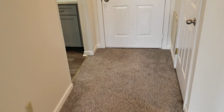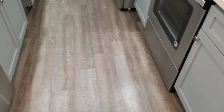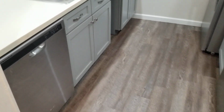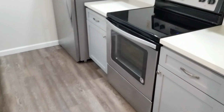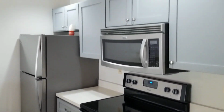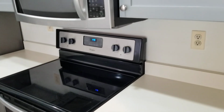But going into the kitchen itself, beautifully renovated in here. You have new vinyl wood flooring. On top of that, a lot of kitchen cabinets, some around the sink to your left, and to your right, even more around the stove. So lots of kitchen cabinets, a good amount of countertop space, of course, as well. A couple of outlets for any kitchen plugins you'd like to have.